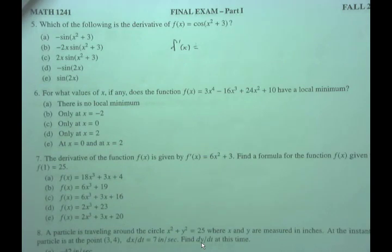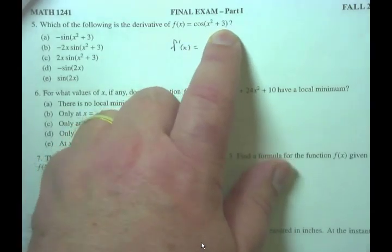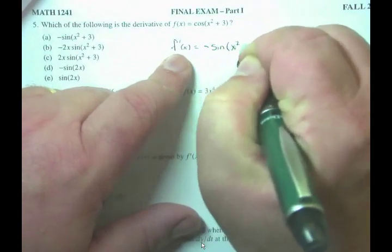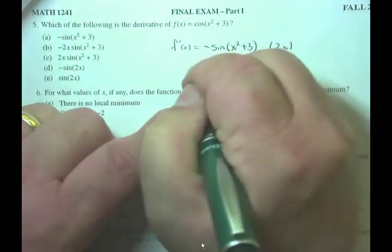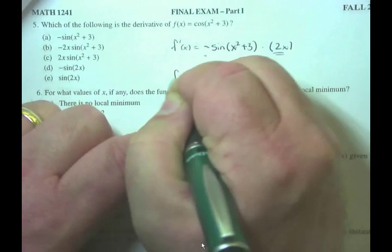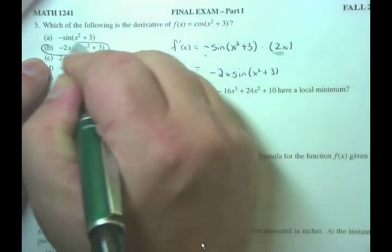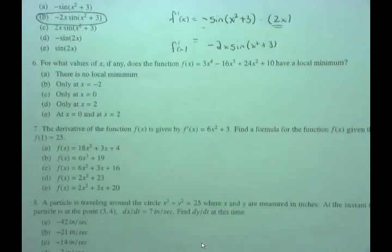What's the derivative of cosine? Now, to take the derivative of cosine of x squared plus 3, I've got to use the chain rule. Derivative of the outside, derivative of cosine is negative sine. Inside stays the same, x squared plus 3, times derivative of the inside, which is 2x. Cleaning this up, putting your coefficients out front, that's negative 2x sine of x squared plus 3, which is going to be, which one? Looks like B. Take your time on picking out your answers, and then immediately go circle it and bubble it in on your bubble sheet.